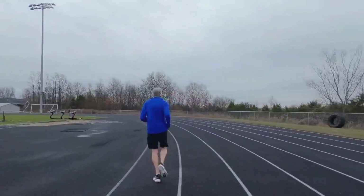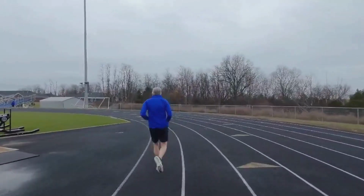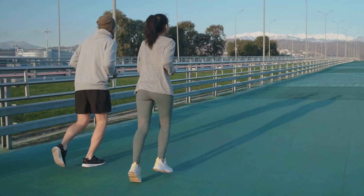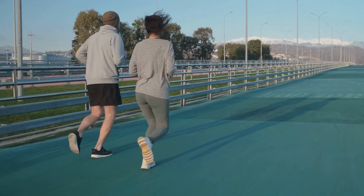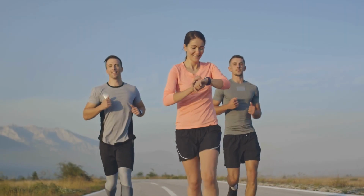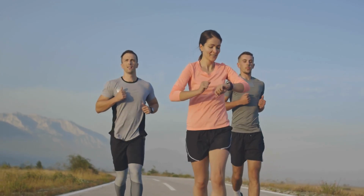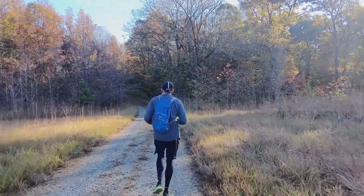Here's the thing. No two runners are the same, and that's what makes running so awesome. If you're only running 2 or 3 days a week right now, start there. Add 1 extra run every few weeks, and focus on building your base before jumping into speed work. If you're already running 4 or 5 days a week, that's great. Use this plan to fine-tune your pacing and sprinkle in a bit more structure. And remember, life happens. If you miss a run, don't stress about it. Just pick up where you left off.